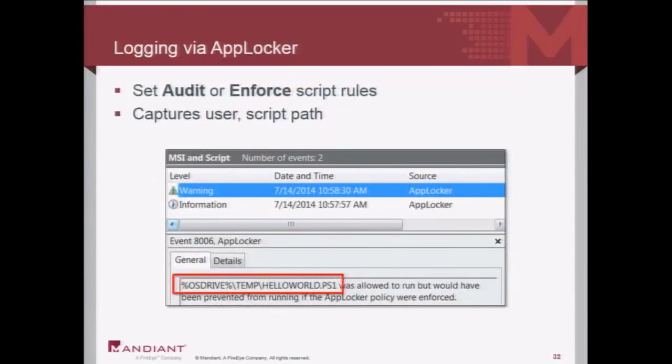Another option is AppLocker. For anyone not familiar, AppLocker is Windows' built-in application whitelisting service. So this allows you to set certain paths or certain files that are allowed to run on the system. But beyond a block mode, they also have a monitoring setting, and they also monitor for scripts. So you can set to either audit or enforce script execution. In this case, we've set it to just audit. And what you see is you actually capture the user and the script path of what was run. So here we're able to see the path from the user that launched this script.